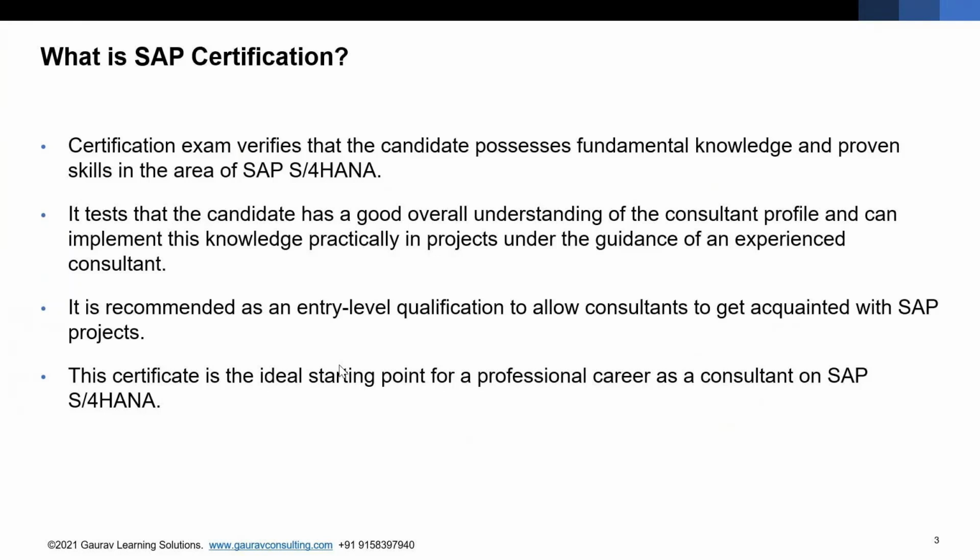If they see that you are SAP certified, that will give them more confidence, right? That yes, you are the right fit and you are already being verified by SAP and you possess some of the SAP skills. Okay, but what exactly does SAP verify? SAP verifies whether the candidate possesses the fundamental knowledge and proven skills in the area of SAP S/4HANA.